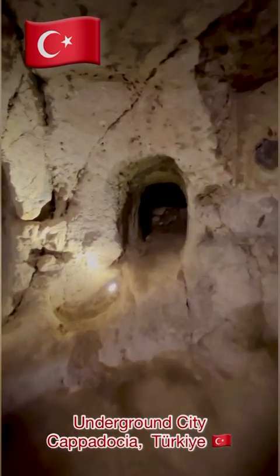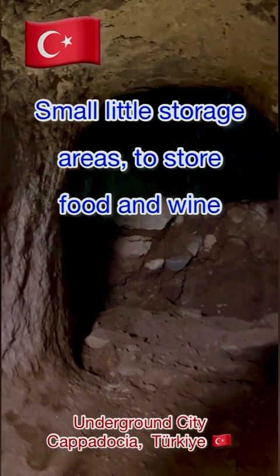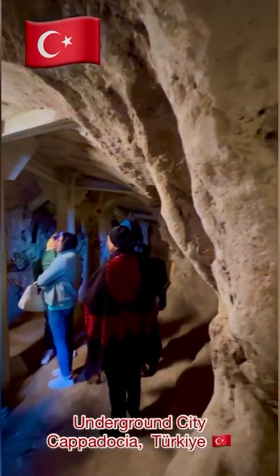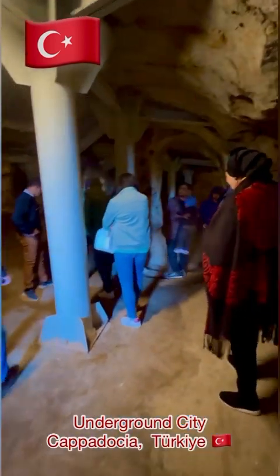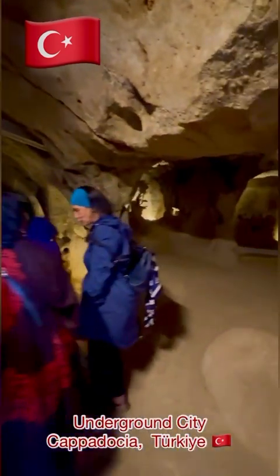We are now stepping into the stable area, where they kept the animals in these small rooms created by the people by carving their living spaces into this giant, soft volcanic rock. You will see several beams and pillars around the underground city. This is keeping the structure safe for visitors.